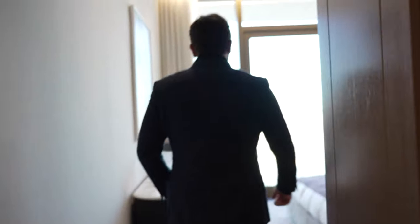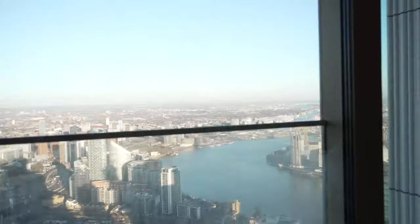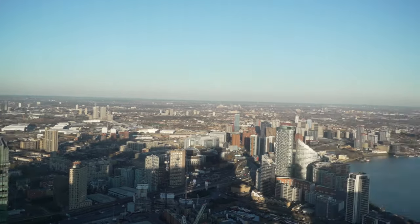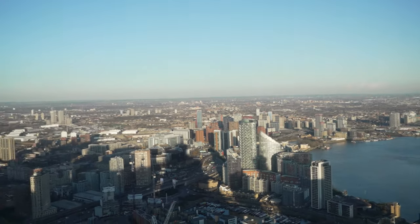HSBC. Come see this. What do you think of the view? Not bad at all. You get the best of both worlds. Here you're facing the river. In the living room, you're facing the banks. Wolf of Wall Street style, you know. Get yourself an ice cube.